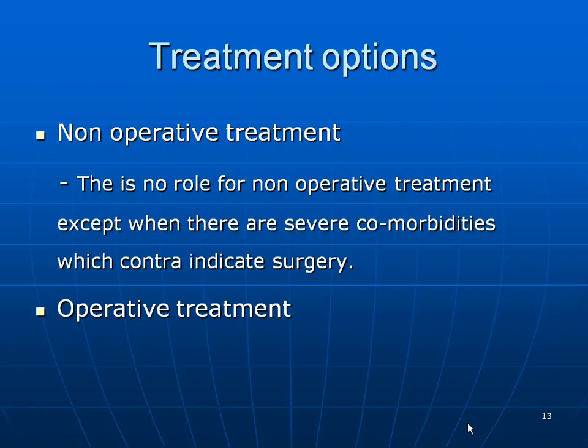What are the treatment options available then? Non-operative treatment: there is no role for non-operative treatment except when there are severe comorbidities which contraindicate surgery and operative treatment.